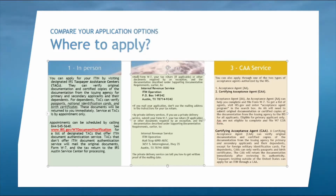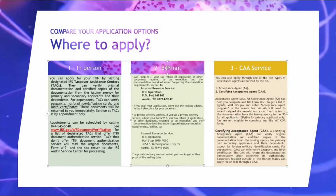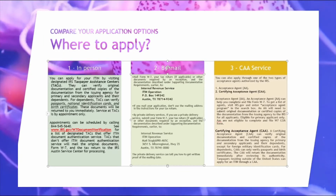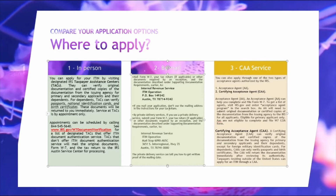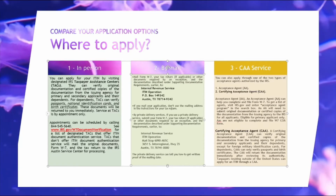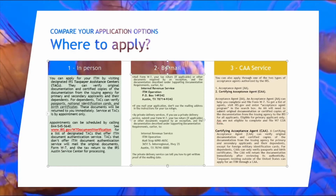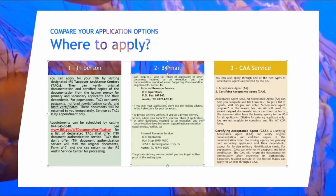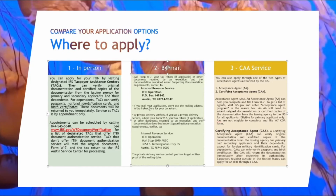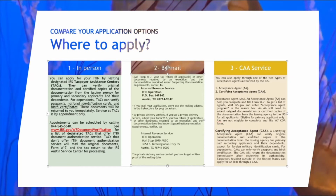Okay? By mail, this is mail form W-7, your tax return, or other documents required by an exception, and the documentation described under supporting documentation requirements. You can use their PO box or their physical address. If you mail your application, don't use the mailing address in the instructions for your tax return. The tax return division and the ITIN division are different. Because your tax return needs an ITIN, the ITIN has a higher priority than your tax return. If you send it to the address on the tax return instructions, your tax return is going to be denied. It's going to be sent back to you.